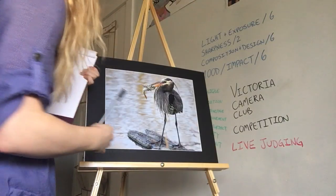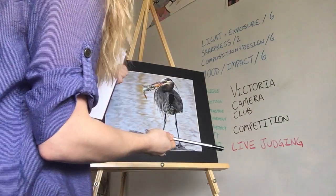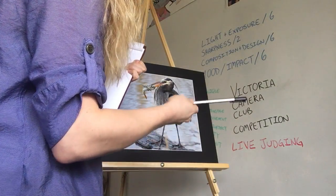Light and exposure. Exposure is very well done. They've made some proper adjustments to get it up a little bit.